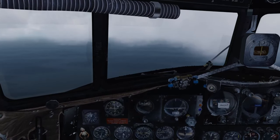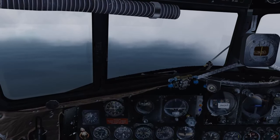Okay, I'm going to take a breath, take a look at some charts and things, and get my ducks in a row for our imminent approach into Iceland. I'm going to let you guys hop outside and take a look around.